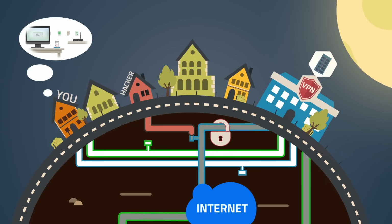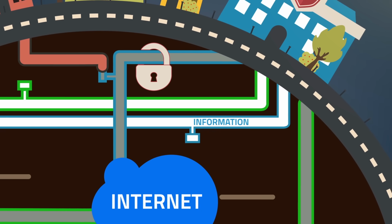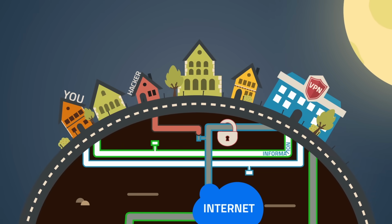We spoke about how you send data from your computer to a server, and then that server pings you back with the website. But with a VPN, your data goes to their server first, and then it's sent out to the website. This extra step helps in a lot of ways.